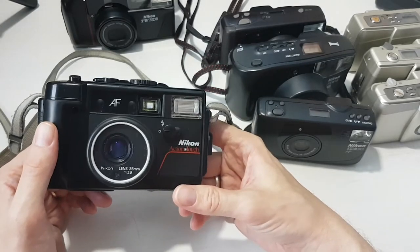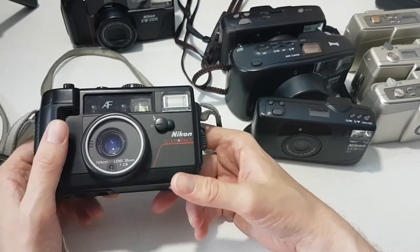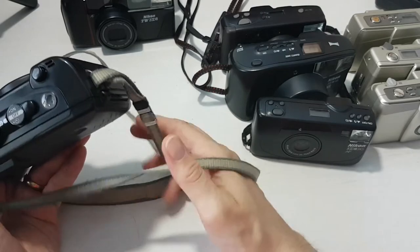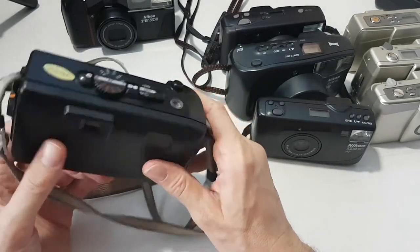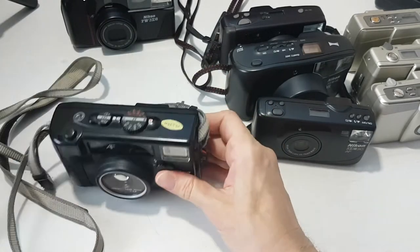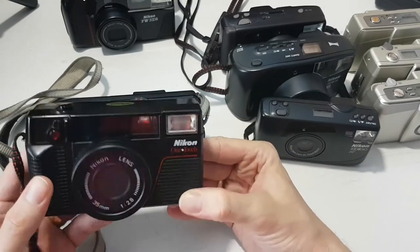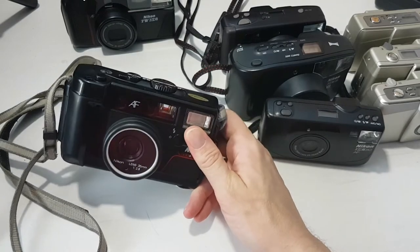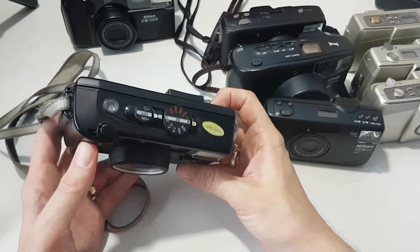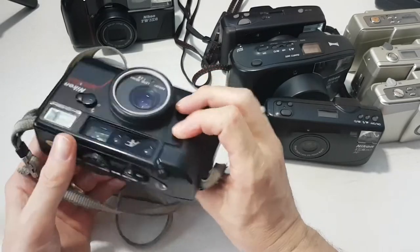This, though, in 1985, is the Nikon Action Touch, and or the L35 AWAF. Actually, I think it came out in 1986, sorry, correct myself there. And this is really, really similar to the L35 AF. It's just completely waterproof. It's got essentially the same lens, the 2.8, 35, so it's just a built-like-a-tank version. So if you don't mind having a bit of a bigger point and shoot camera, then I would get this.